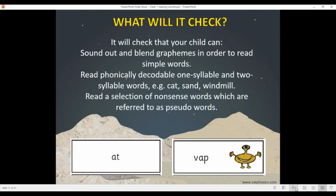So it checks that your children can sound out and blend graphemes in order to read simple words, to read phonetically decodable 1-syllable and 2-syllable words, for example, cat, sand, windmill, and also to read a selection of nonsense words, which are referred to as pseudo words. We actually call them alien words to children because each one has a picture of an alien next to it, and I usually tell them it's the alien's name.